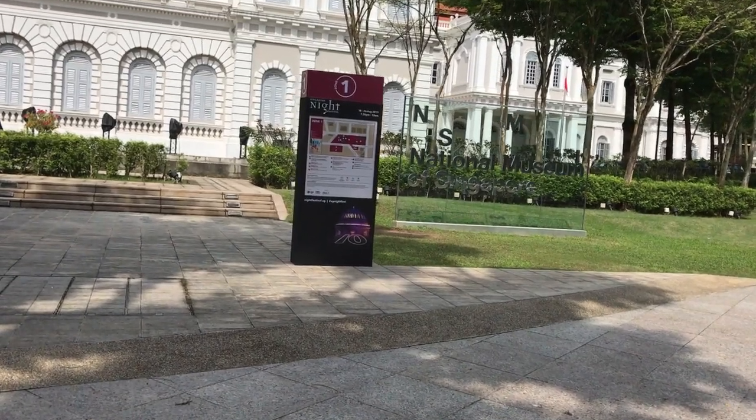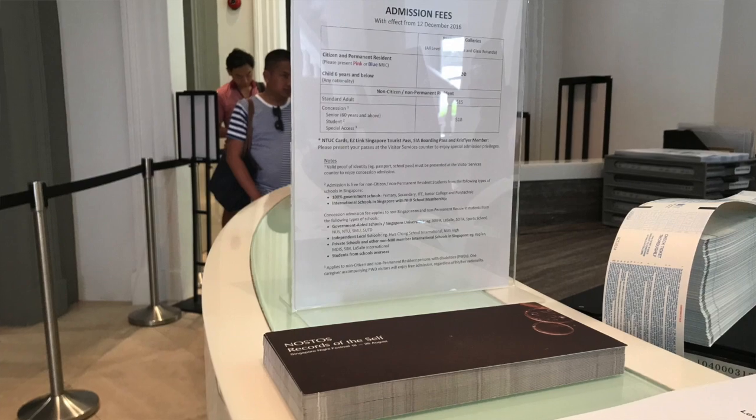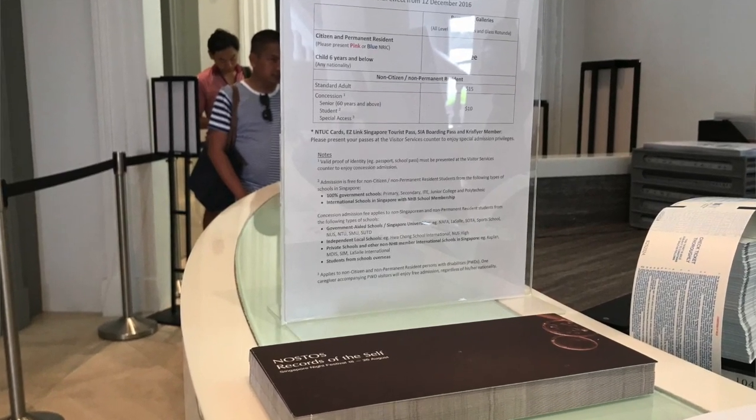After breakfast, I walked around and I saw the National Museum. I thought the entrance was really cheap. I was surprised. It was something like 10 Singapore dollars, which is like, I don't know, $5 US or something. But anyway, it was really cheap to go to the National Museum. And then in the National Museum they show the history of Singapore, which is very interesting.